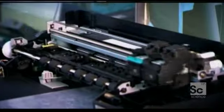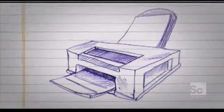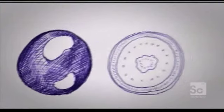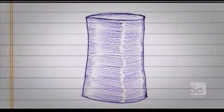The answer might be bioprinting. The same kind of machine that churns out documents at the click of a mouse might someday print out the body part of your choice. Inkjet printers shoot out tiny droplets of ink that happen to be the same size as living cells. With the right kind of ink, so to speak, these cells harden into a hydrogel and are built up layer by layer into an organ-shaped scaffold, which is then shot through with living tissue.